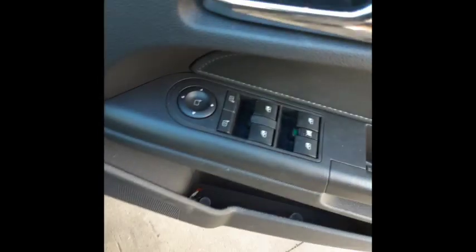We have the driver's side door trim, power window master switch. This vehicle is fitted with black leather interior. Driver's side seat does have a small rip.